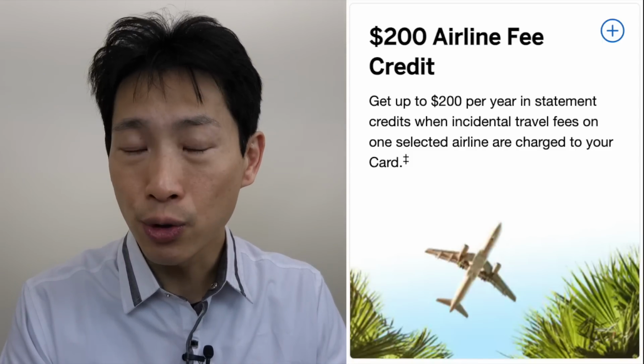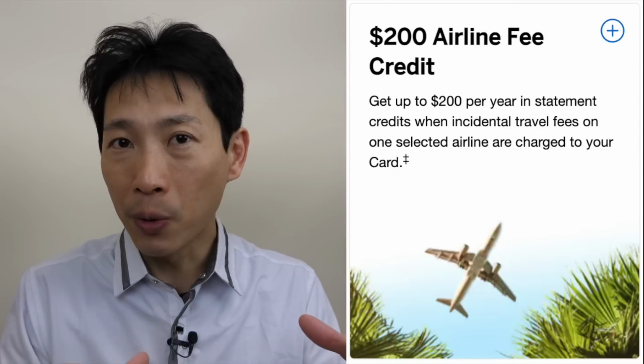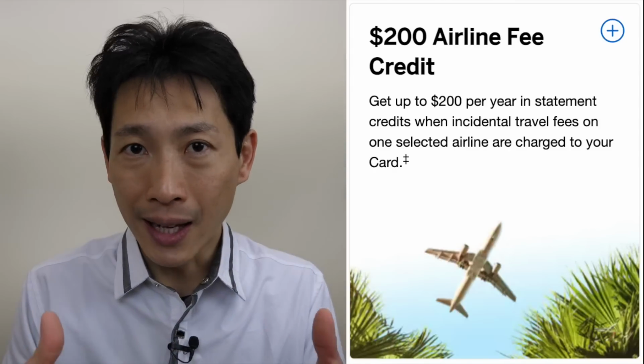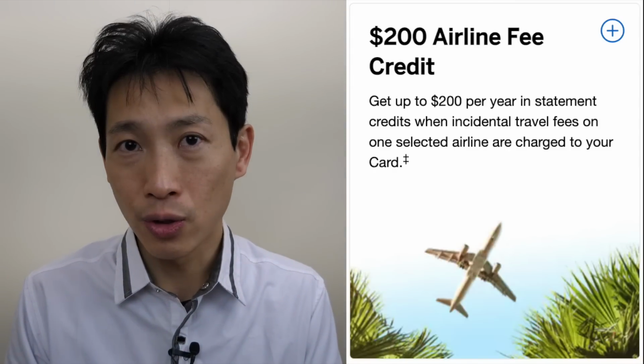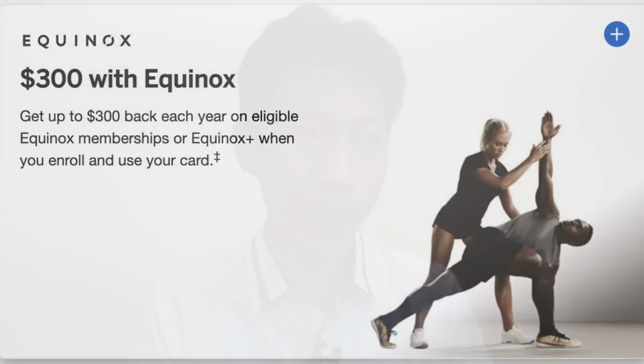$200 airline fee credit. Now, these are incidental charges like baggage fees, or if you are on the plane, you order some meal, you order a drink or something, but during this pandemic, they offer a reduced service. So you're not going to get as much variety as you want. On the American Airlines credit card, you can actually go on their website and buy a gift card for American Airlines. For this particular credit from American Express, they're a lot more strict about it. You probably cannot do that. Your mileage may vary. $300 Equinox credit. Now I actually have to look up what this is. It's like a gym membership, like a really, really fancy gym.